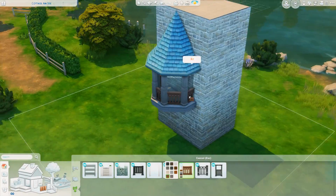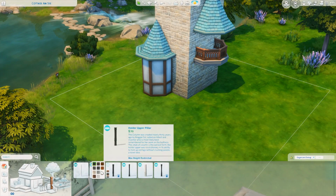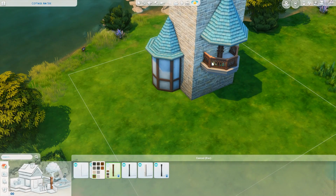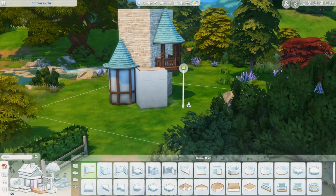I just think it looks so fun. It does take me a while to figure out the roofing and the shape. As you can see here, we're almost 2 minutes in and I have like 2 boxes and 2 roofs. So it's a process, but I hope you will enjoy watching it nonetheless.